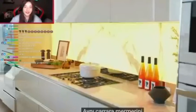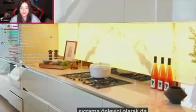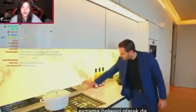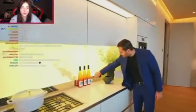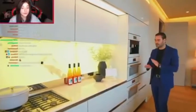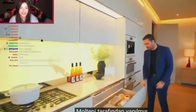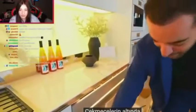So effortless too. And they use the same Carrara marble also as a backlit backsplash here, which looks gorgeous. Over here, this is where we have the outlets. And now I want to briefly talk about the cabinetry in this kitchen, which is amazing. Done by Molteni. And Mikey, let's get a close up here. We have the concealed hinges underneath the drawer.